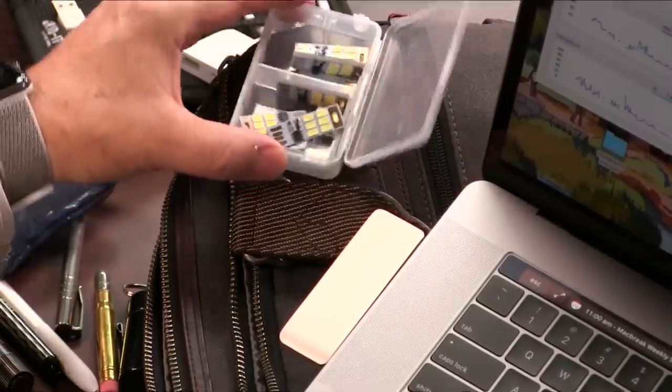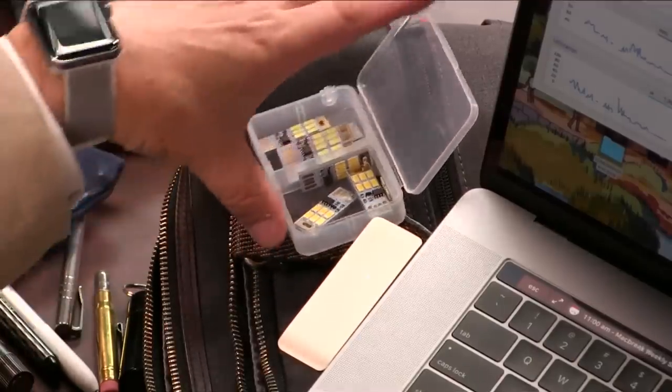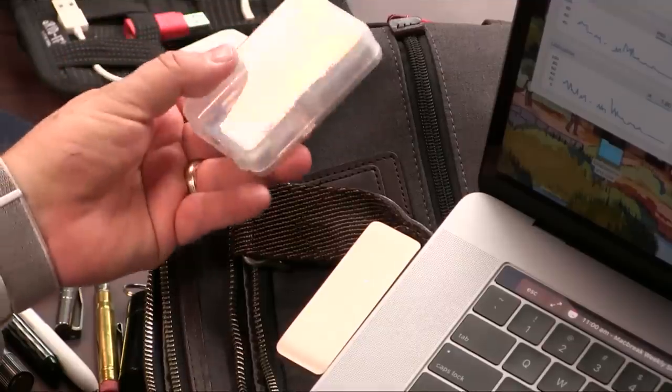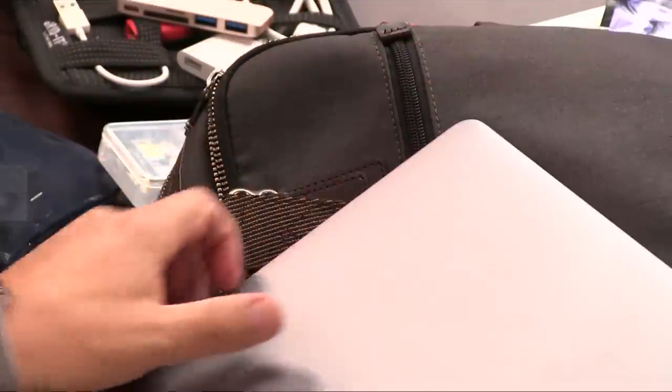Seriously, you could be stuck anywhere with that. You could land an airplane with these. You could just put them all the way down the runway. Isn't that great? And they're cheap. They're just like $1 each. You can get as many of them as you need or more.